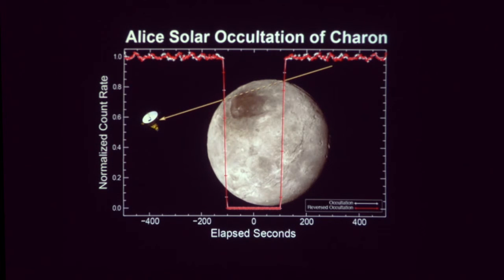The way this worked is they had to record all of the data from the encounter on board the spacecraft, because the instruments on board are fixed to the body of the spacecraft. So in order to point the instruments, you have to point the spacecraft. And that means the antenna is pointed away from the Earth. That was from about 19 hours before the encounter to about 19 hours after the encounter. So the entire 38-hour period is on board the spacecraft in memory, and they're playing it back at something like 1,000 bits per second.